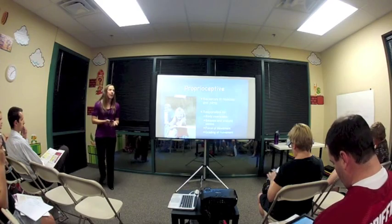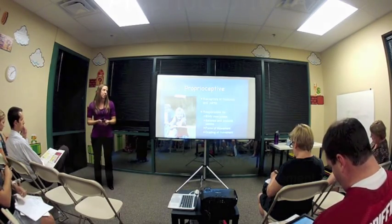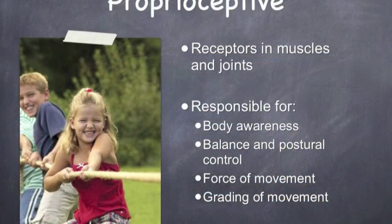Proprioceptive system, that sensory system has its receptors in our muscles and joints, both for our body awareness, balance and postural control. It works very closely with the vestibular system in that. And it's responsible for the force of movement and grading of movement. So it's basically what allows us to know where our arm is without looking, how hard we shut the door.